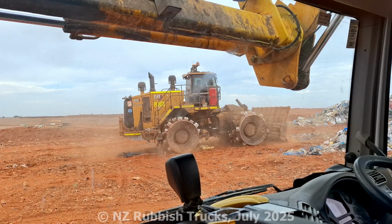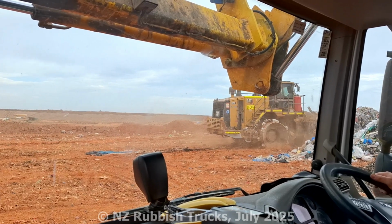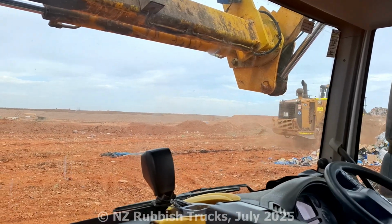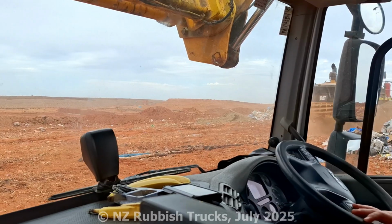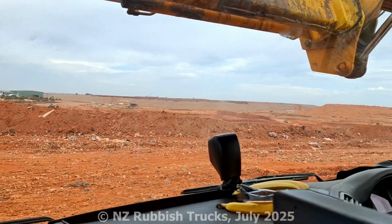Where do you want the front lift, mate? Light rifle shot now, thanks. No problems. Thanks for the pictures, Scotty. Bye, mate.